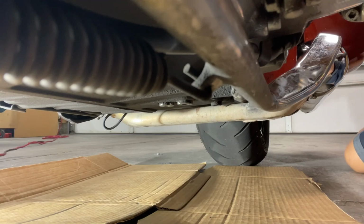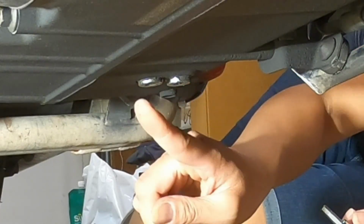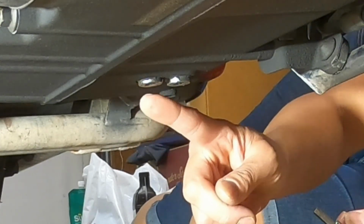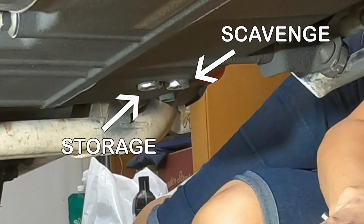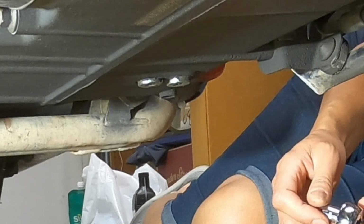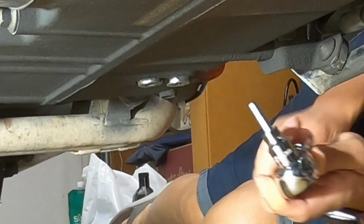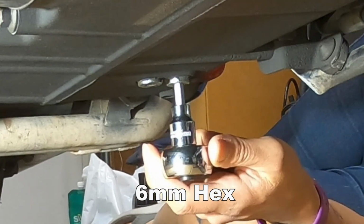Okie dokie. So your 2 drain plugs are right here. And I can't remember why there's 2, and I don't think it's important. Anyway, what you want to do is, very carefully, get them a little loose, because you're not going to be able to get your tool in here and your drain pan.